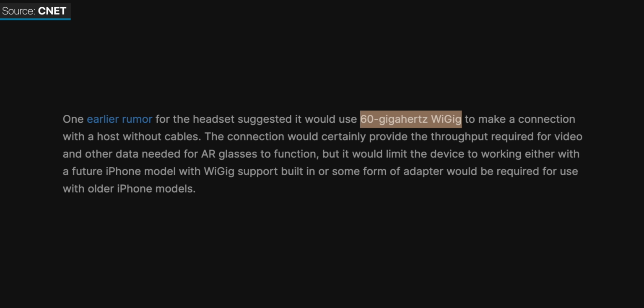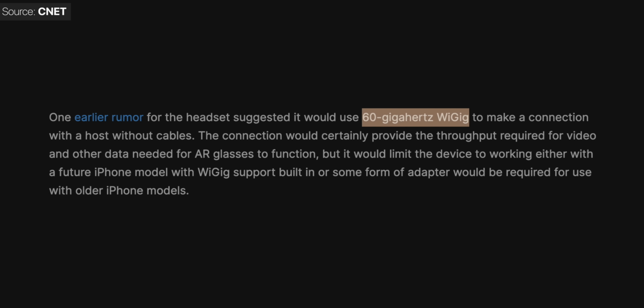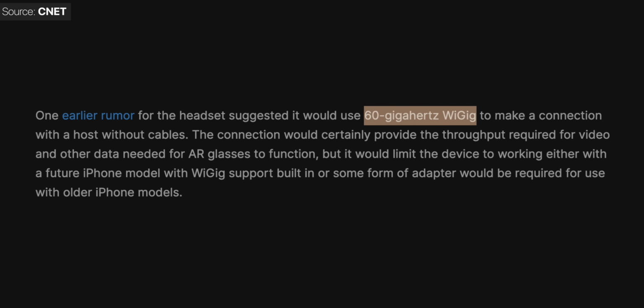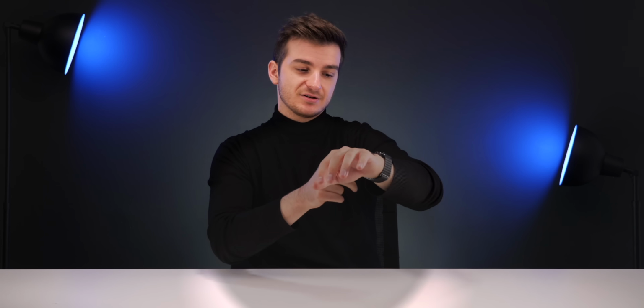Now, CNET did report that Apple was using a very fast 6 GHz Wi-Fi network in order to achieve those insanely fast transfer speeds between the glasses and the iPhone. So something like this is very likely going to be the case, and it also makes sense for Apple to require you to use the iPhone for processing. This way, you're even more locked into the Apple ecosystem, and people from outside the ecosystem who also want the glasses, same as with the Apple Watch now, will need to buy an iPhone first.